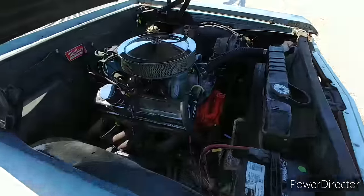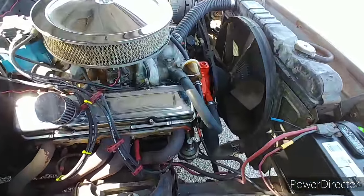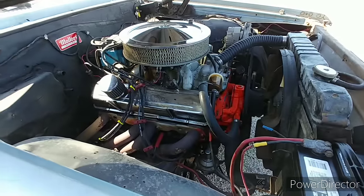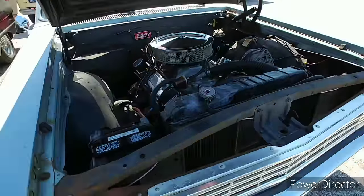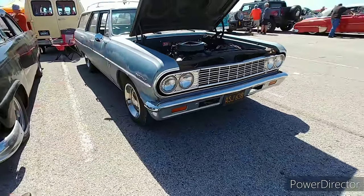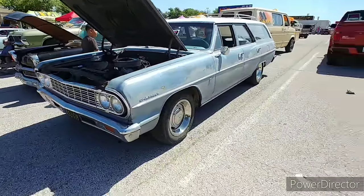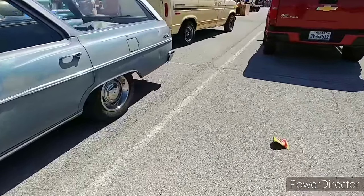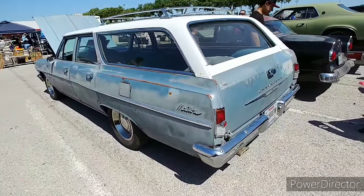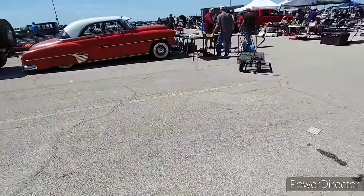Malibu. 17.5 is what they want for it. It's that number. It says will trade. Yes. 214-287-9128. Buick Special station wagon, flat top like this one.